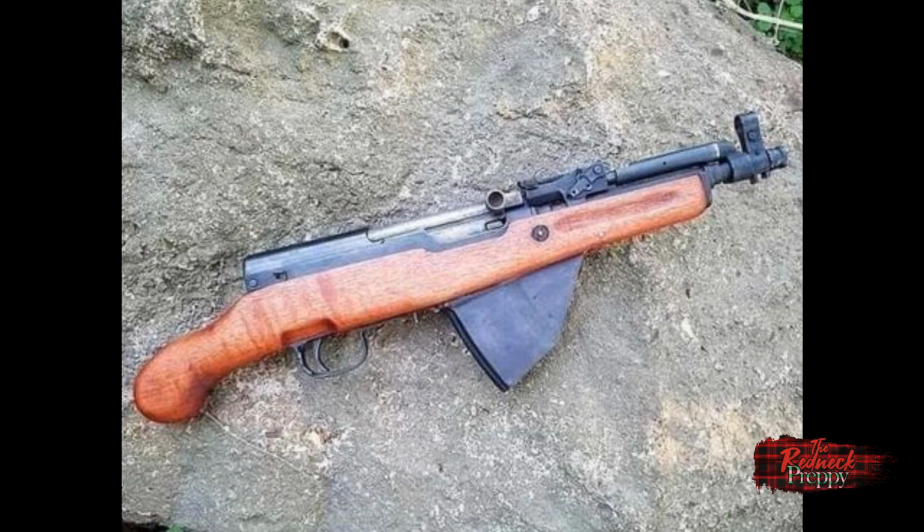Hey, what do you know? An SKS that's been butchered. Here's one that's been obrezed, although technically the term obrez refers to bolt rifles modified to a pistol size. I don't know, there's not much I can say about this. I mean, I will say at least that the work is pretty good. It doesn't look horrific, but why? I don't get it. I really just don't get it.